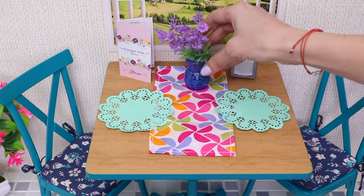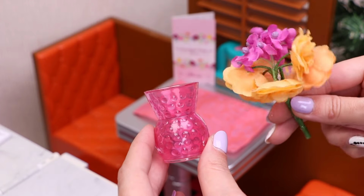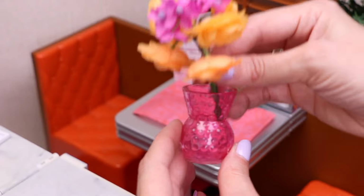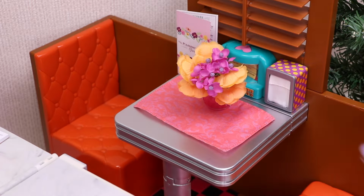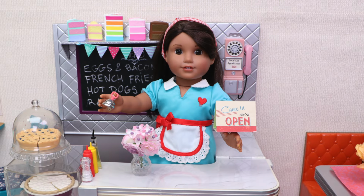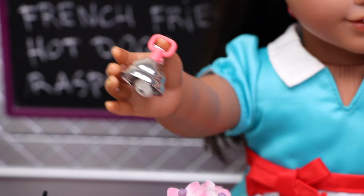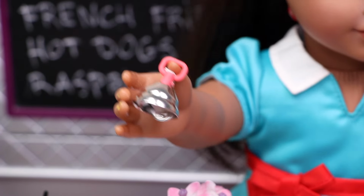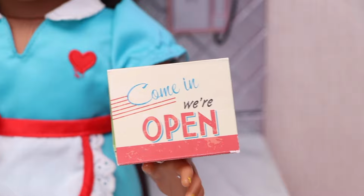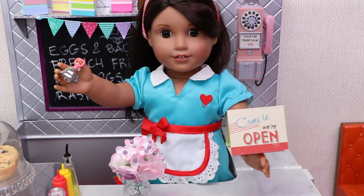Lavender is in the blue vase over here. Violets and dahlias in a pink vase over here. And finally, on the counter will stay the roses. And we're ready! Let's ring the bell! Come in, we're open! And let the new day begin!